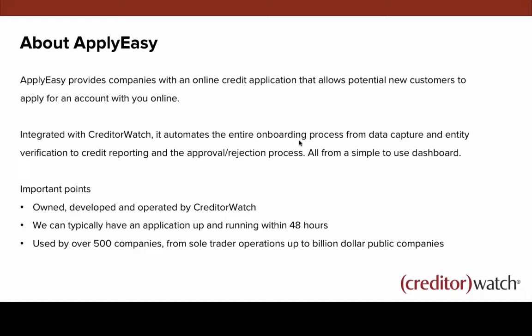It's used by over 500 companies around Australia, and as I said, we really can offer a solution for sole traders who might only bring on a couple of new customers a month, all the way through to billion-dollar public companies who are onboarding literally hundreds, if not thousands, of new customers every month, and it's all coming through Apply Easy. So I don't want you to be put off if you are a smaller business or you are a very large business. I don't want you to be put off either way. The solution itself does suit any size business, no matter how many new customers you're bringing on a monthly basis.